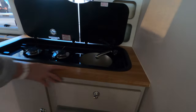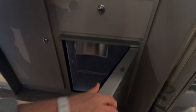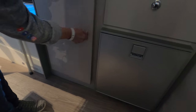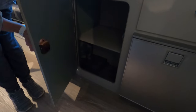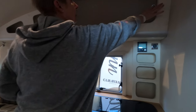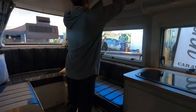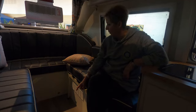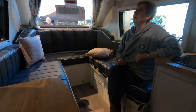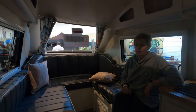Little sink and two rings. Little fridge there. Oh, no, it isn't Dometic, it's called Isotherm. Plenty of cupboard space there. That's a big cupboard space, isn't it? Nice storage up there. These are just little storage pods. The nice seats. Comfy as well, actually. Room for a table. I'm not sure where the table is. But you can see that the bed pulls out. Pretty little curtains. All in all, not a bad little thing.